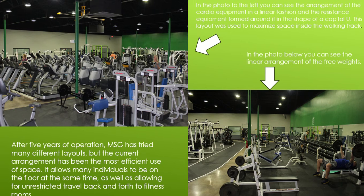The cardio is in horizontal lines facing the front of the gym with the resistance equipment creating a large U around it. This is great because a lot of people can be on the floor and still have open travel to the fitness rooms and wherever else in the gym. So kudos to them for coming up with this layout because, again, a lot of people can be in there and you can still move freely between equipment and to the fitness rooms.